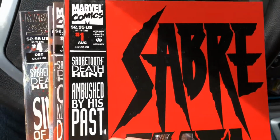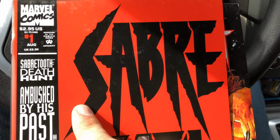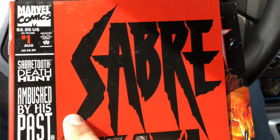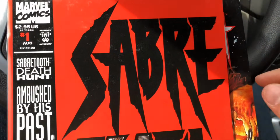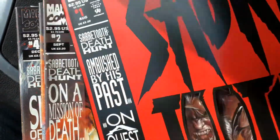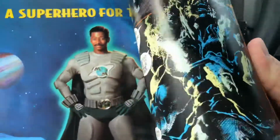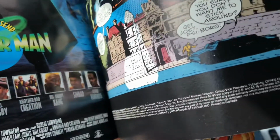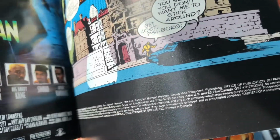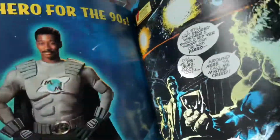Again, I'm kind of on a quest now to get everything mutant related released between Giant Size X-Men, which was 1975, and the Age of Apocalypse, which was 1995. And if I remember correctly, this was released within that time frame. I hope I was right. This is by Larry Hama and Mark Texeira. Let's see. Is there a date down here? 1993. So this falls in there.